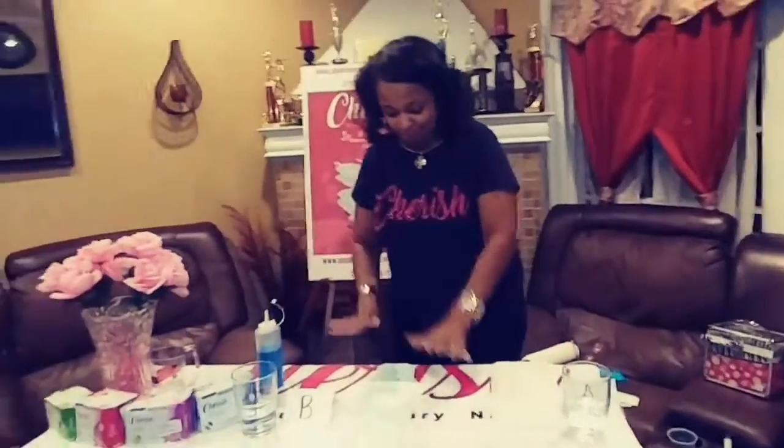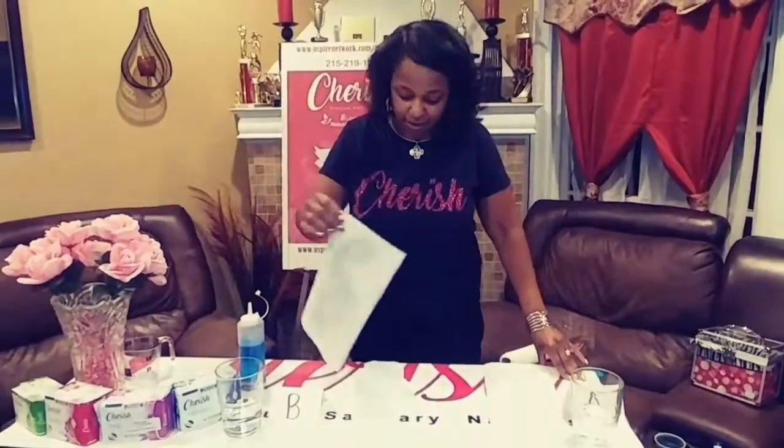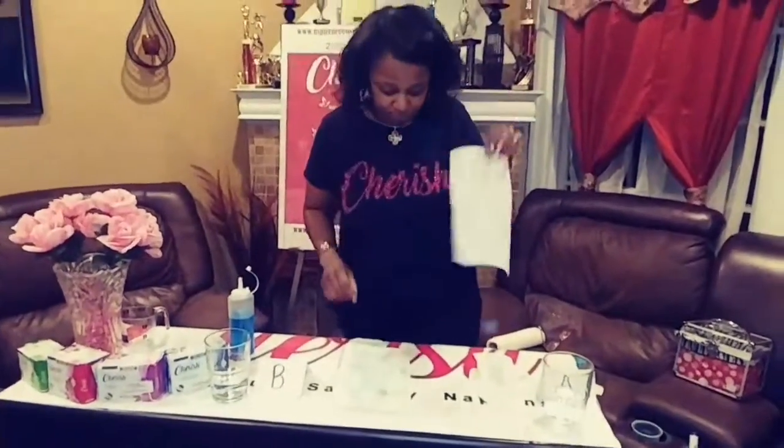Okay, so what my guest touchers discovered, not only was this wet, but it's blue. So you can imagine if this is on you all day, what's going back up in you when you sit down. What they discovered also with the Cherish Premium Sanitary Napkins, not only is it dry, it's not even blue. So everything has been absorbed exactly the way it should have been absorbed. And I'm going to tell you why.